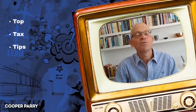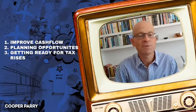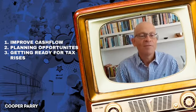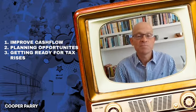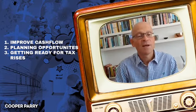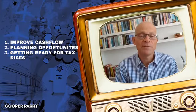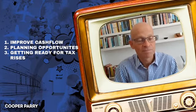These broadly fall into three main areas. Firstly, how can you improve that all-important cash flow, something dear to most of our hearts? Then we'll look at some planning opportunities, particularly whilst asset values and share values are depressed. And last, but by no means least, getting ready for what comes next, being the inevitable tax rises. So let's start with looking at ways to improve your business cash flow position.